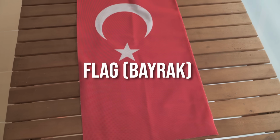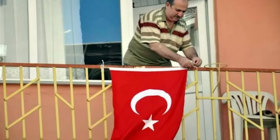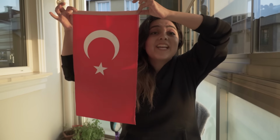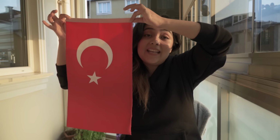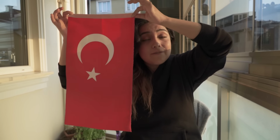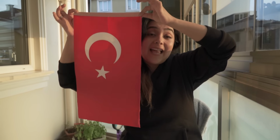And another important item has to be the Turkish flag. This is because Turks are very proud of their nation, their country, and their flag. Especially on important holidays, you will see every building, every street, every house with their beautiful Turkish flag. So yes, this is another item that you will find in every Turkish house. Every Turkish family will have at least one flag. So these were just a few essential items that we usually find in every Turkish house.